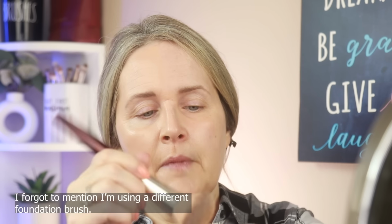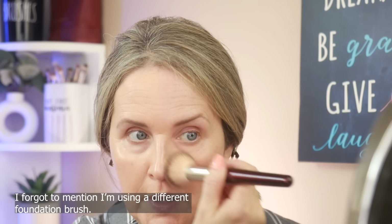So the product I'm going to go in with on the other side is my Haus Labs. This is one of my holy grail foundations. I love this foundation. This one I have in the shade 110 Light Neutral. Now this is a beautiful foundation. I still have all that stuff on the back of my hand, so let me get rid of that. So again, I've just used one pump of this. It is a little bit more of a runnier foundation, so that's going to give me a more natural finish. Again, I just pick it off the back of my hand and very lightly I start applying it to the center of my face and work my way out.